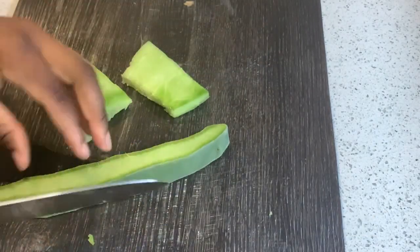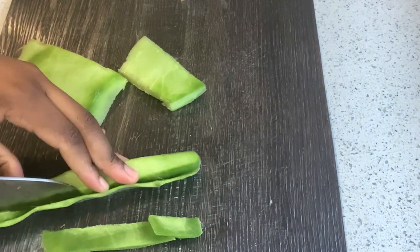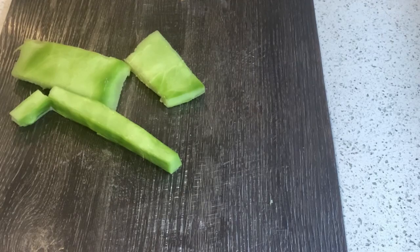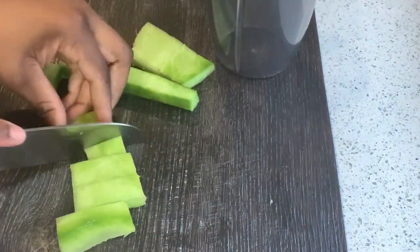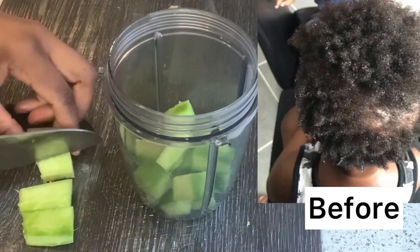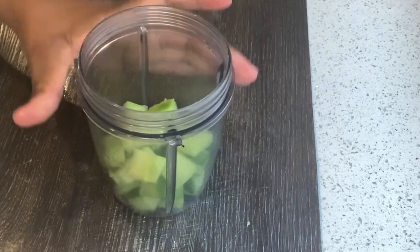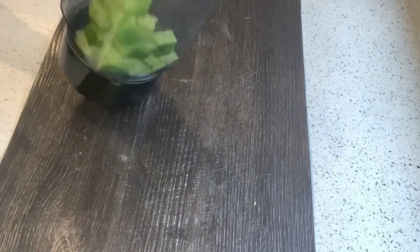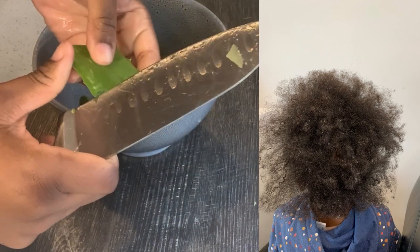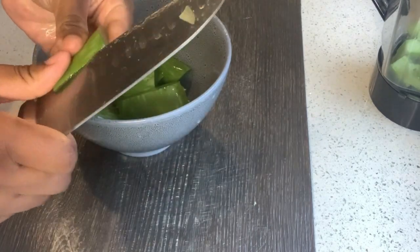Now guys, as I've been using cactus, I've actually found out that cactus really thickens the hair, because when I was using it on my daughter's hair, she has finer strands. Her hair is not thick like 4C. It's very fine, but when I started using cactus, her hair is very thick now. So I can surely tell you that cactus can literally thicken up the hair like crazy.